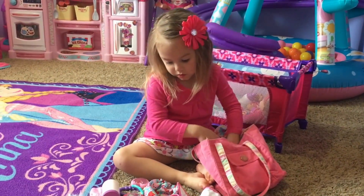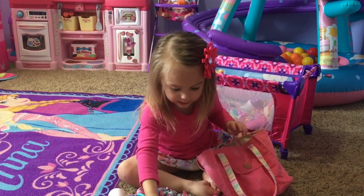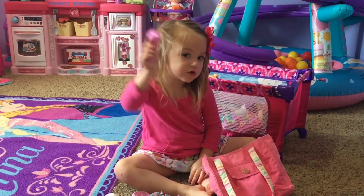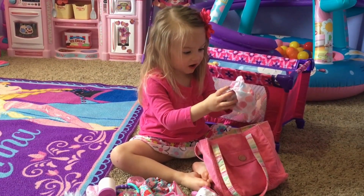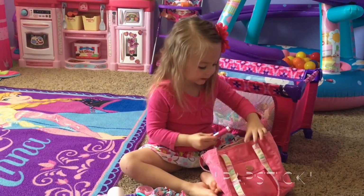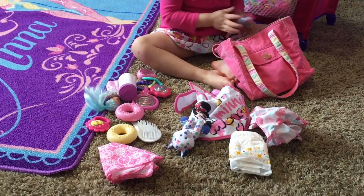Another rattle? Wow. I have a thermometer. I forgot her name. Bailey. Outfit? And I have some Shopkins chapstick? Yeah. Wow, look at all the stuff you have in your diaper bag. You're so prepared.